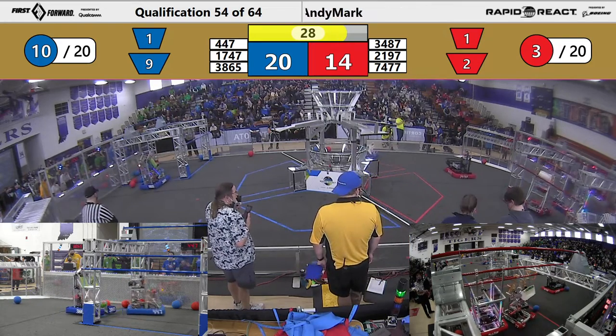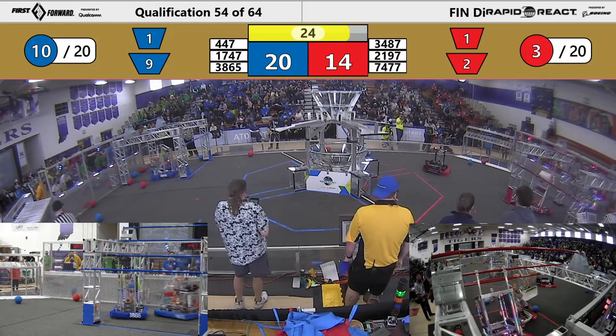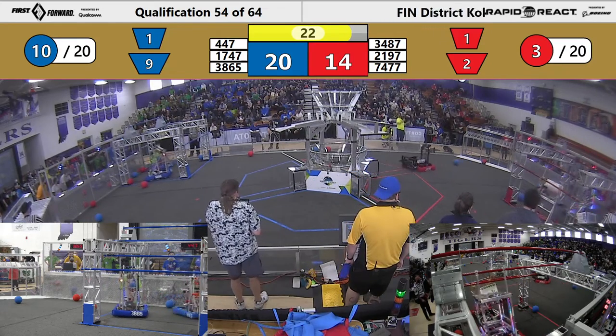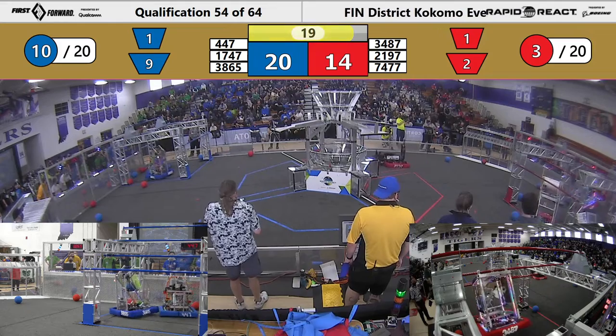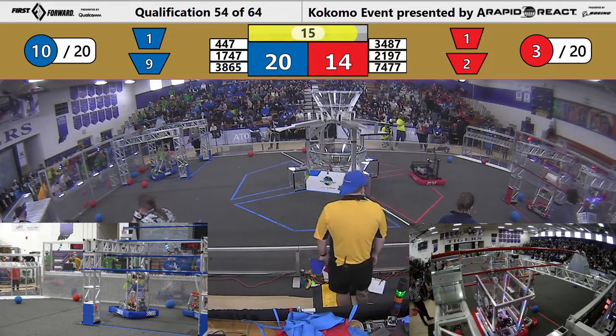They have 30 seconds. They're on that second bar. They're on that high bar. Las Pumas bumper is dragging. They're trying to get moving towards the goal. Two blue robots. They're looking to get up on the structure.